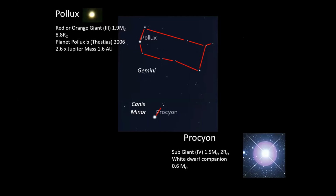Procyon, our subgiant, is in Canis Minor. Like Sirius, it has a white dwarf companion, first viewed through the 36-inch Lick refractor. Pollux, an orange giant in Gemini, has a confirmed exoplanet discovered in 2006.